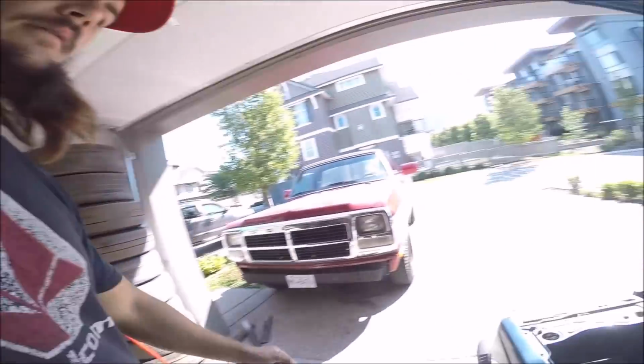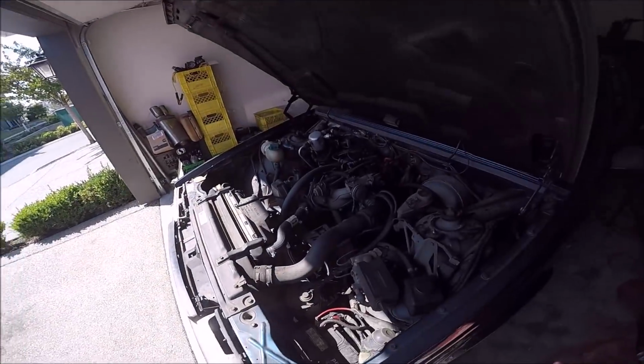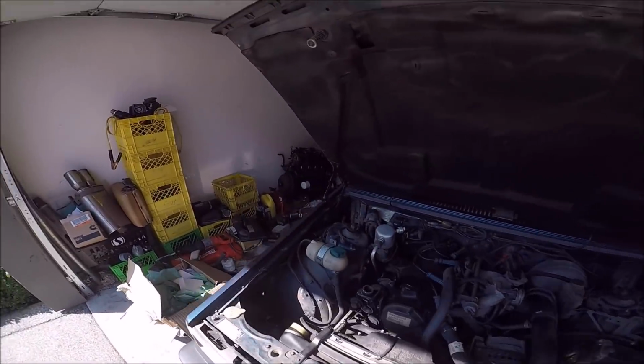So there you go, guys. That is my new Volvo 740. I guess there's not really much more to it. That's the gist of it.